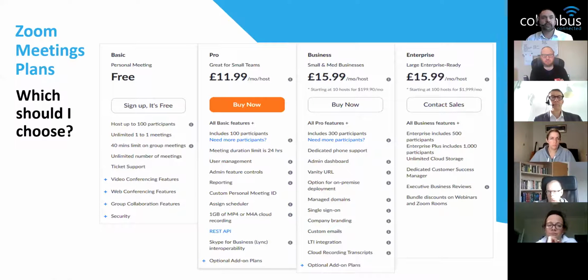And what do you get within the Zoom meeting plans? I think most of you will be absolutely fine on a free account, but there are some key differences as you step up. If you're going to have one-to-one meetings with individuals, that's unlimited, and you can get that free with a basic Zoom account.